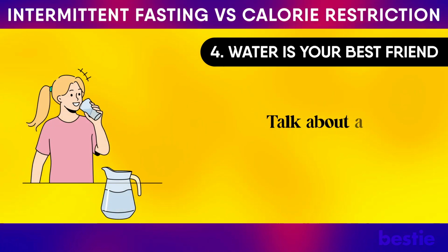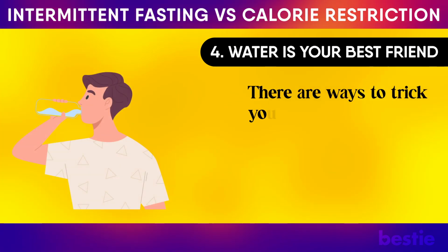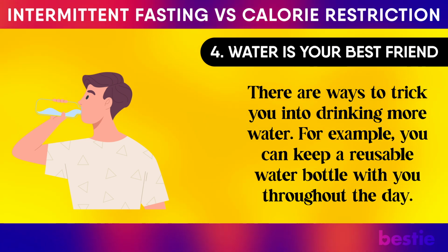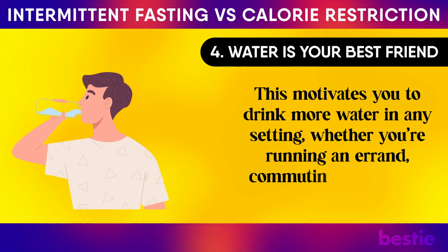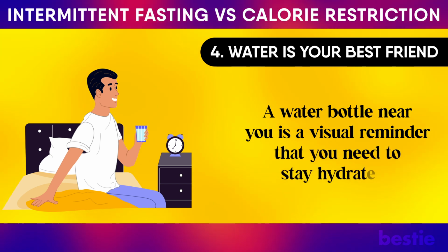You can target drinking a gallon of water a day. Still struggling with increasing your water intake? There are ways to trick you into drinking more water. For example, you can keep a reusable water bottle with you throughout the day. This motivates you to drink more water in any setting, whether you're running an errand, commuting to work, or working on your laptop. A water bottle near you is a visual reminder that you need to stay hydrated.